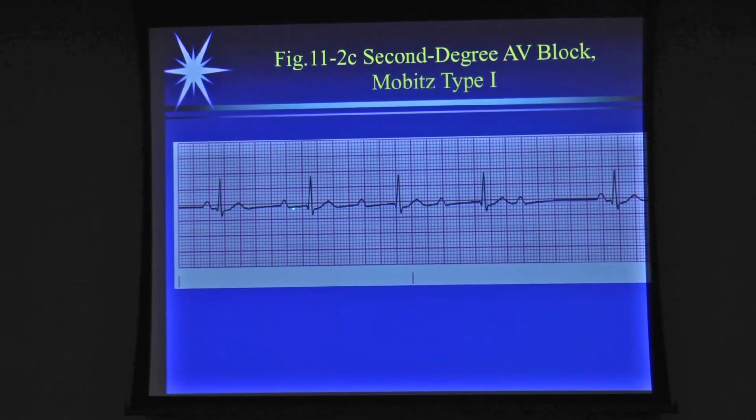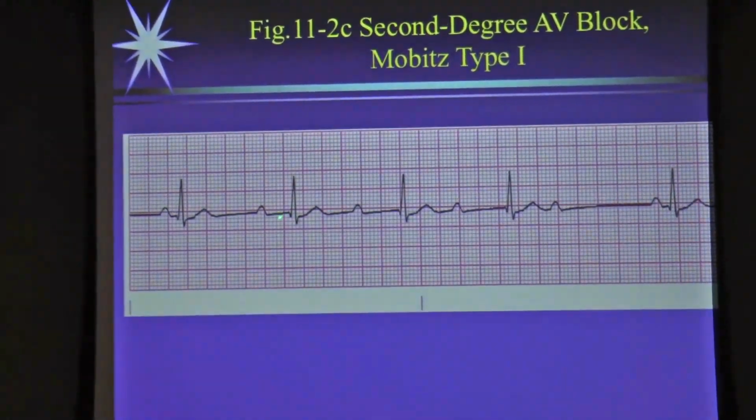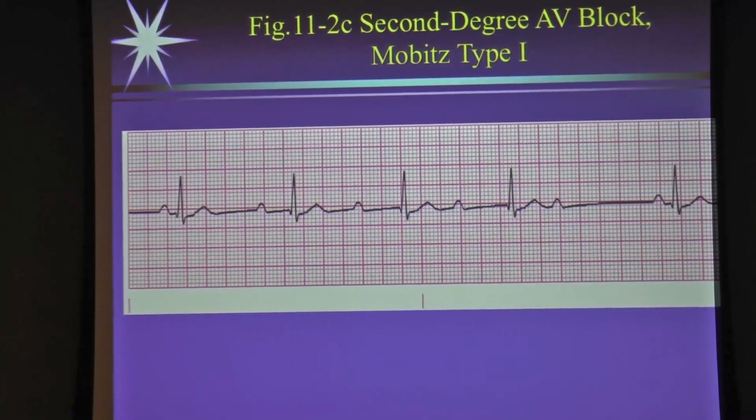So here we have a slightly progressive, just P wave dropped out. So normal, slightly wider, P wave dropped out. Actually, no, I'm sorry, here's the P wave dropped out. So normal, wider, really wide, and then just a P wave with no QRS. That's probably a patient with a pretty slow heart rate. What do you have? 1, 2, 3, 4, so maybe 40 to 50 heart rate. So 1, 2, 3 would be over here, so that's probably a heart rate of about 50.